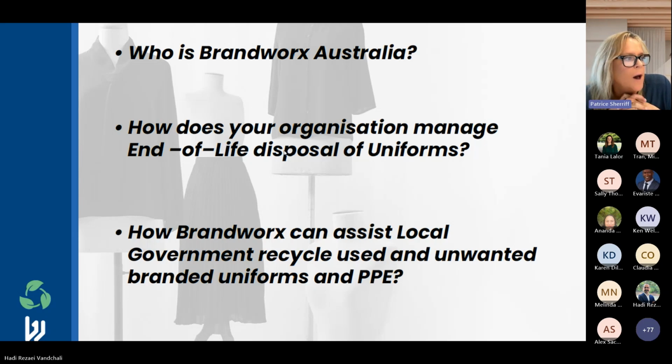But over the 20 years I've been with Brandworks, I could see a real need for change in our apparel industry. We're probably one of the worst industries with all our plastic, and the sustainability in the past has been horrific. So often I'd be approached by procurement on what to do with all this workwear and corporate clothing that we've collected, and we can't donate it to charity because of the branding on the clothing. So realistically it was going to landfill.